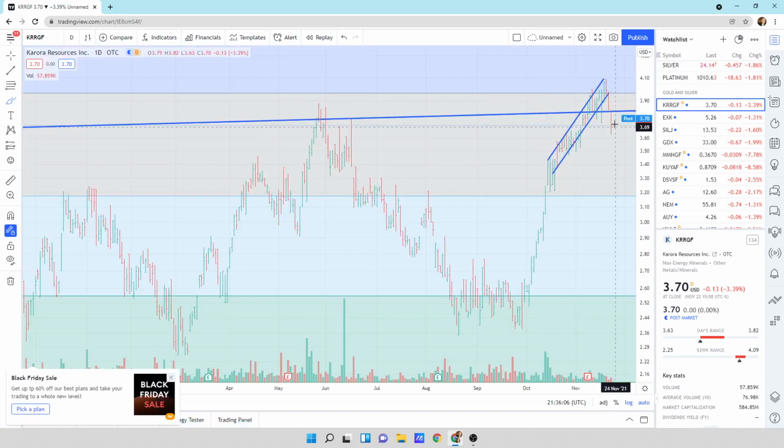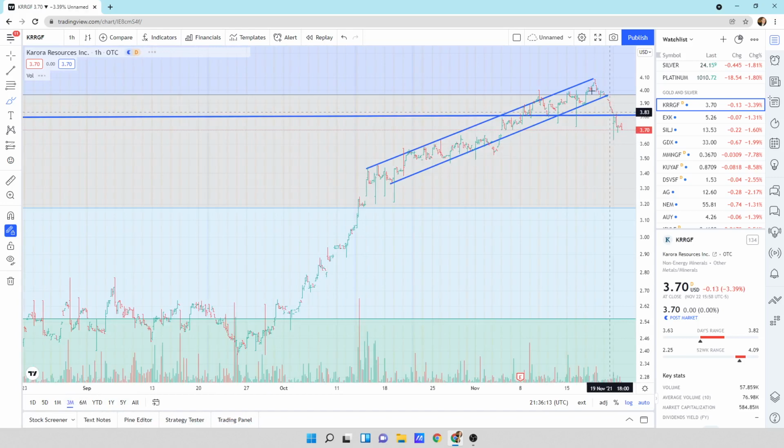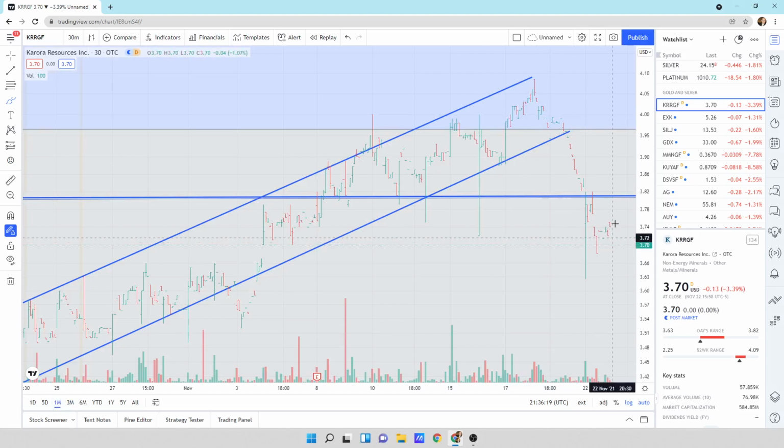We broke to the downside here recently. I'd like to see if this is going to be sustaining or if it's just going to be a short-term little blip and then we break higher tomorrow. But we'll see what tomorrow has in store for us. If this is just a fluke here, a coordinated event, we'll call it a manipulation day. And then we'll see if this support line can hold and bring it back up.